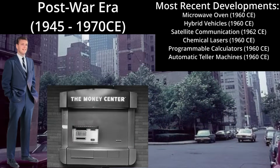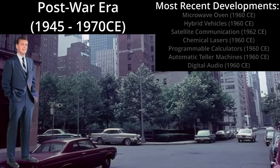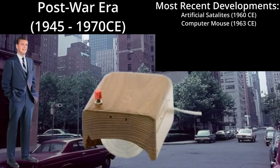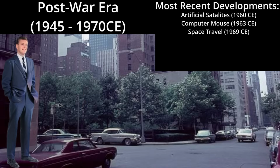ATMs speed up banking, digital audio allows encoded sound to travel on light waves, and artificial satellites help predict weather forecasts far more accurate than ever before. Wow, we're really speeding through this section. Ironically, only now the first computer mouse was made, and just slightly later, Apollo 11 gets sent into space, letting humans walk on the moon. And yep, I think this is where I can't explain how technology works anymore.